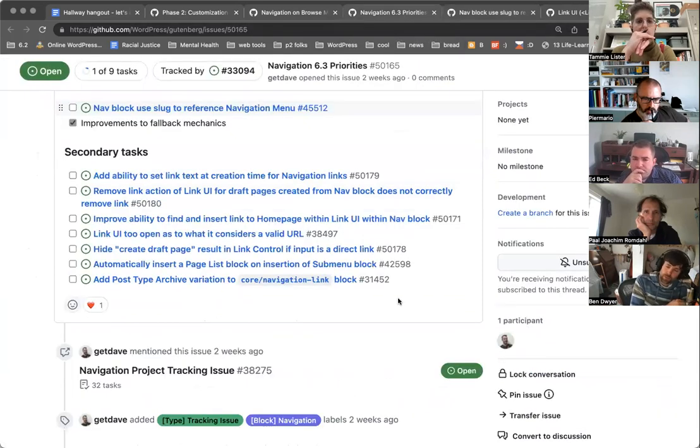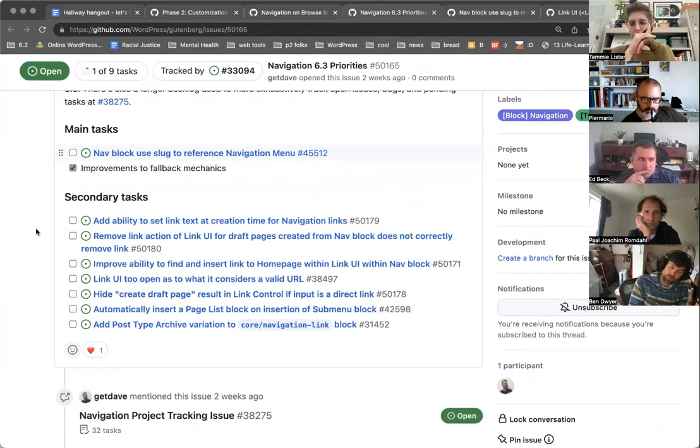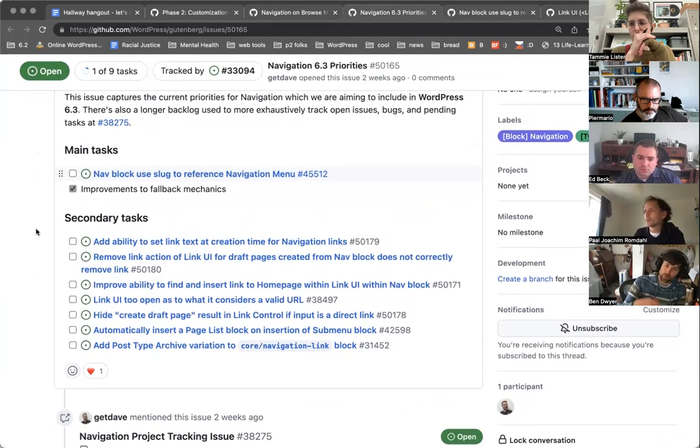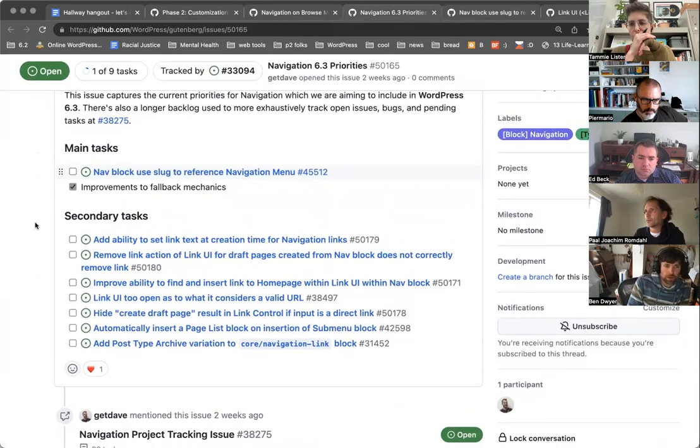It also helps with classic menus, because at the moment when you import a classic menu, you just import it and then it still sits there and says import it again, and you can import it as many times as you want. Once we give it a proper name when we import it, then we can say, okay, you've imported that one. We won't show you that as an option. So that's the slugs thing.